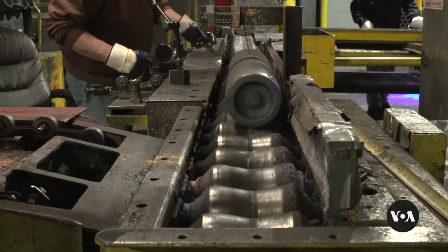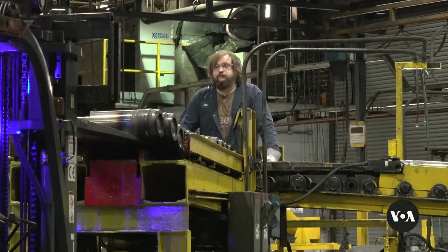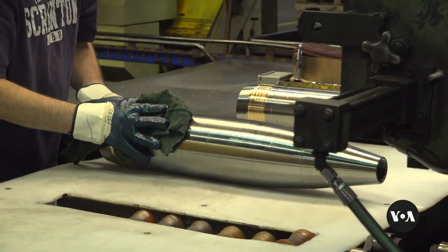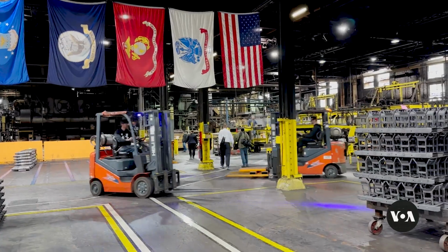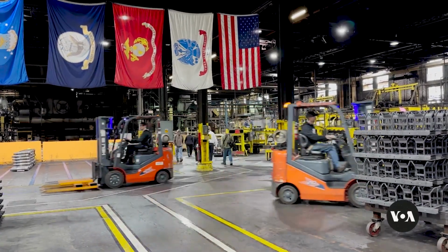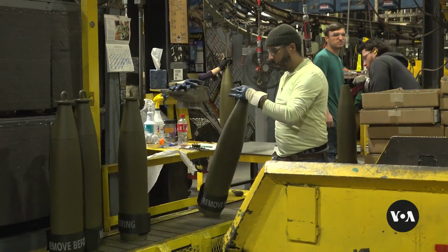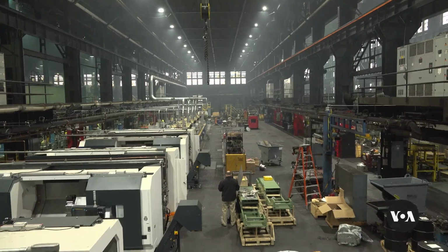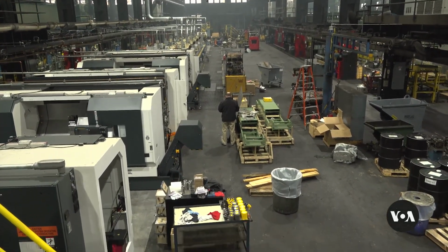Northeast Pennsylvania production has doubled from 14,000 155mm shells per month at the start of the Ukraine war to 28,000 per month today. And plant contractor General Dynamics says that number will jump to 36,000 per month when a new production line in a nearby plant goes live in a few weeks.